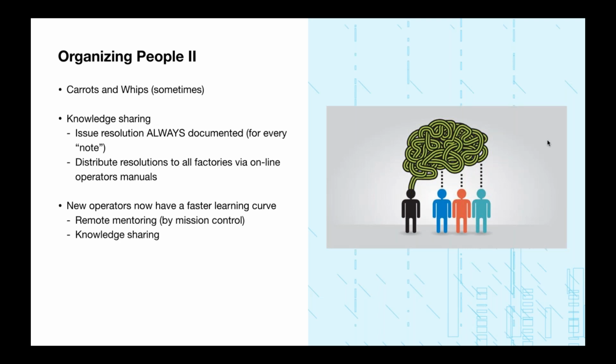So this knowledge sharing that goes on, and this mentoring that happens for the heroes by mission control, is really helping ALPLA bring its new employees up to speed much faster than they could in the past, which helps with the turnover they were experiencing, and also makes every factory better, as they can all share best practices, almost like the way we learn which restaurants are better than others through peer reviews and comments. Okay, the top bullet there, carrots and whips: as with a lot of IT systems, not everybody's on board with change.